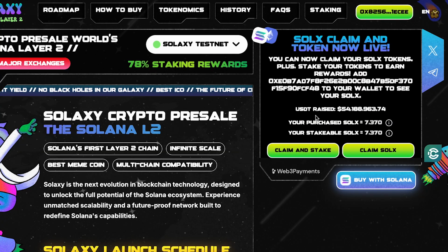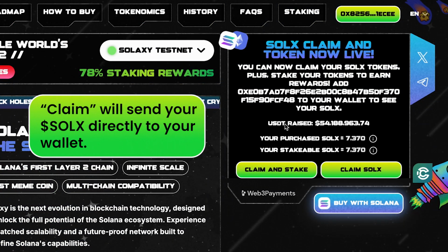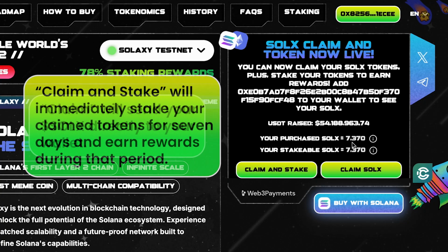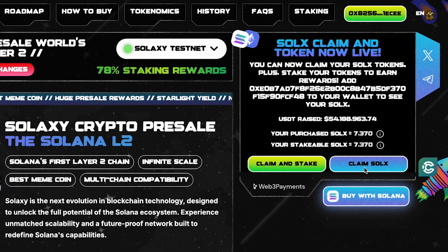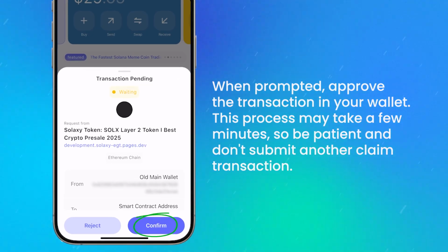You'll see two options: claim and stake. Claim will send your SOLX directly to your wallet. Claim and stake will immediately stake your claimed tokens for 7 days and earn rewards during that period. Choose the option that works best for you. When prompted, approve the transaction in your wallet.